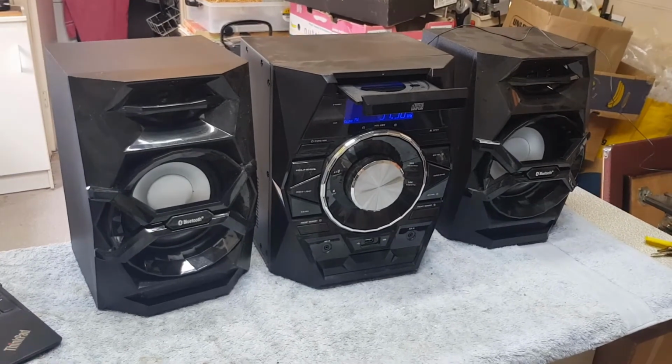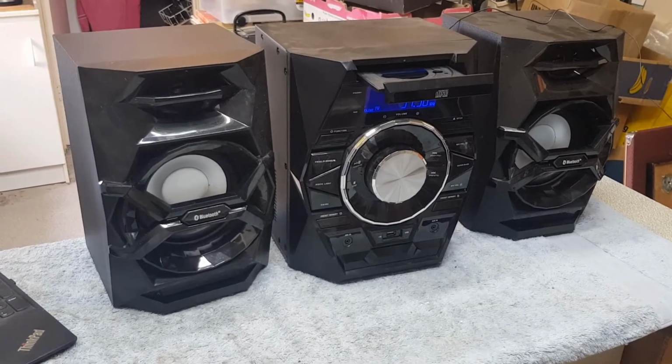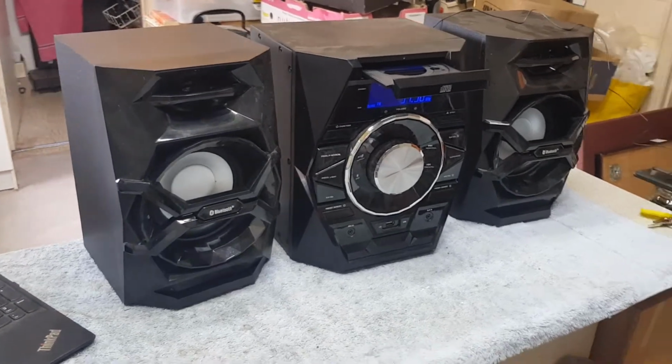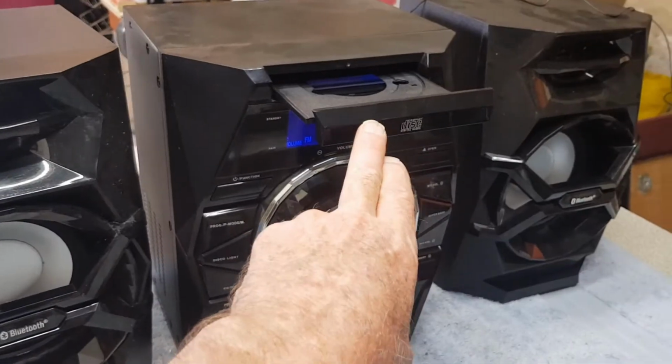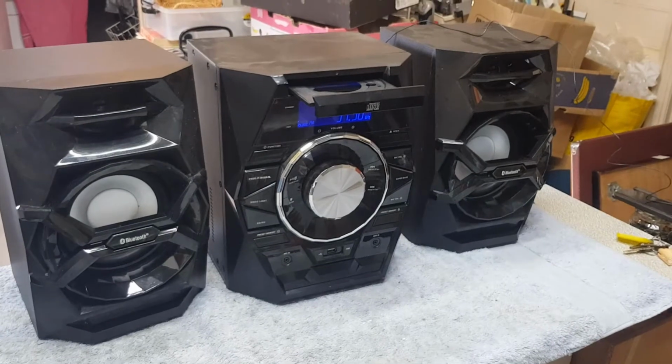Now, it's been dropped off here. The guy said, oh, look, it actually works, but the CD tray doesn't open or close or plays up. So I've just plugged it in to check it. And yeah, look, the tray came out on its own and then just stopped. It will go back in there. It seems to have a mind of its own.